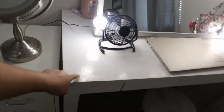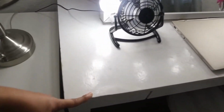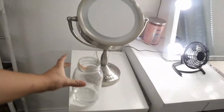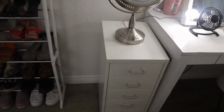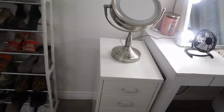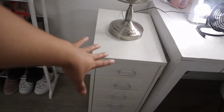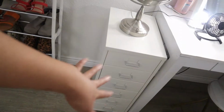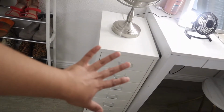But yeah, I really need to update my desk though, you guys. It is a little bit old, but that is okay. It does the job. And then over here, you guys, I have my little desk. I found this at IKEA for $34. This is actually supposed to be like an office drawer type of thing, but I made it for my hair and makeup. But yeah, so I got that at IKEA.